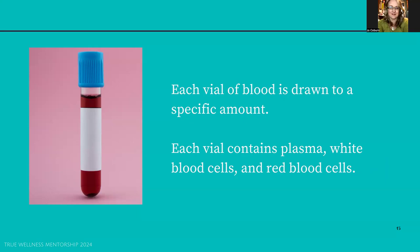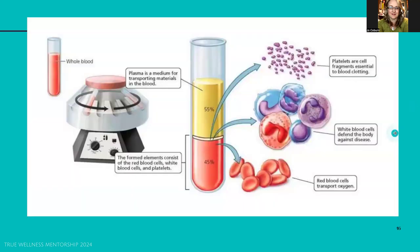All right. So each vial of blood is drawn to a specific amount, and each vial contains plasma, white blood cells, and red blood cells. When you get the little vial drawn, you guys have all had blood taken, it's filled to this very specific amount. The CBC vial is designed so it holds a specific amount. When they take the whole blood and put it into the centrifuge, you have this sample that comes out the other end.